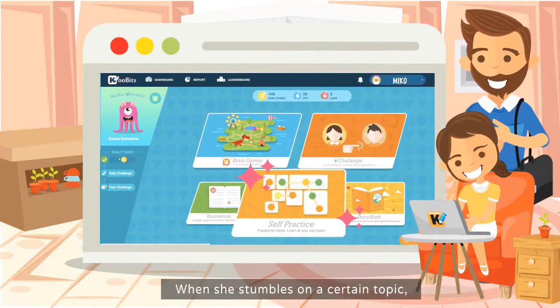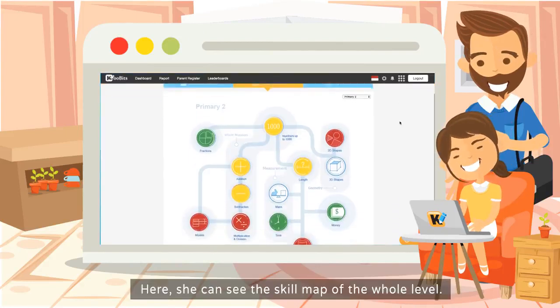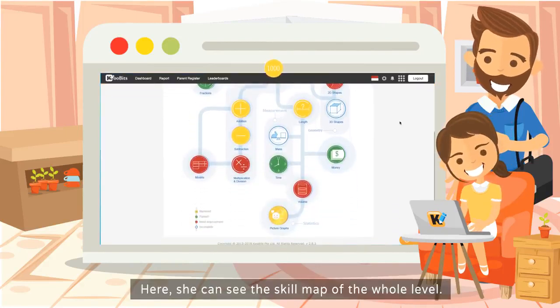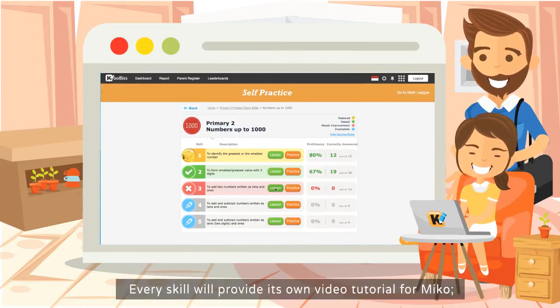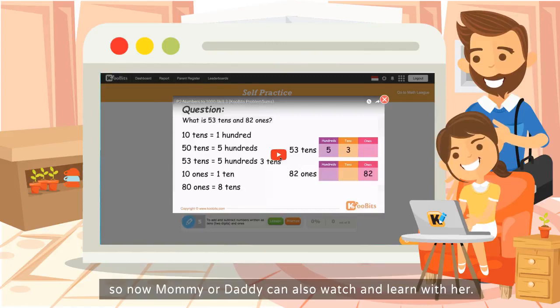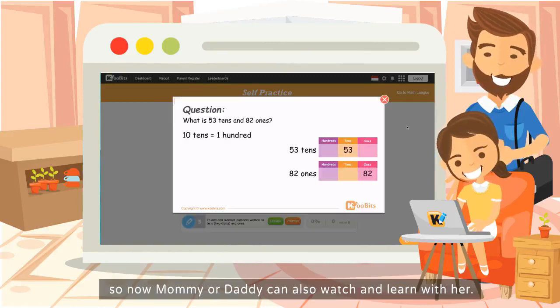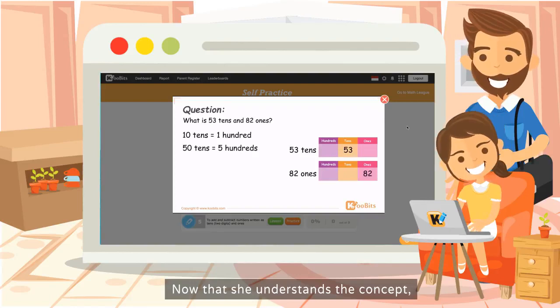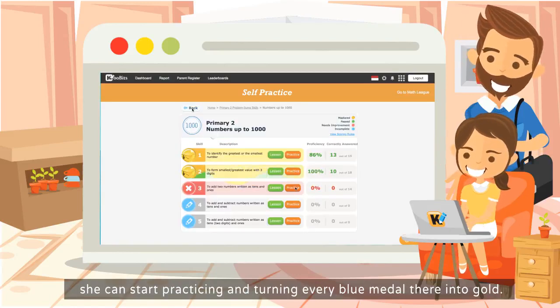When she stumbles on a certain topic, Miko goes to self-practice. Here, she can see the skill map of the whole level. Every skill will provide its own video tutorial for Miko. So now, mommy or daddy can also watch and learn with her. Now that she understands the concept, she can start practicing and turning every blue medal there into gold. Wow!